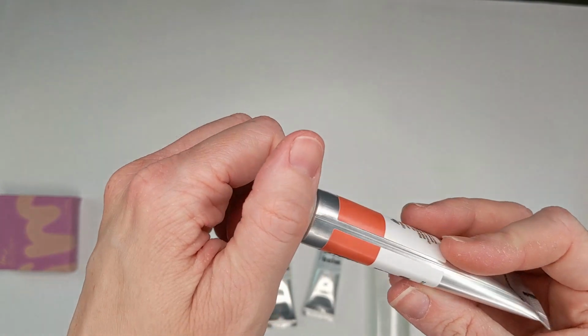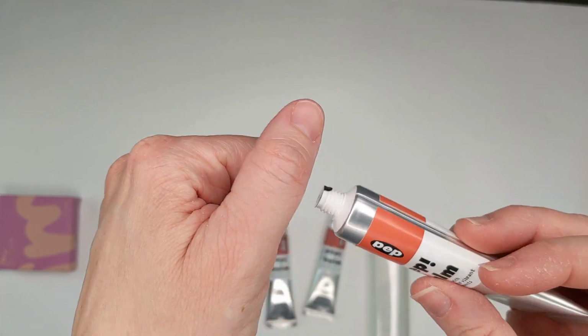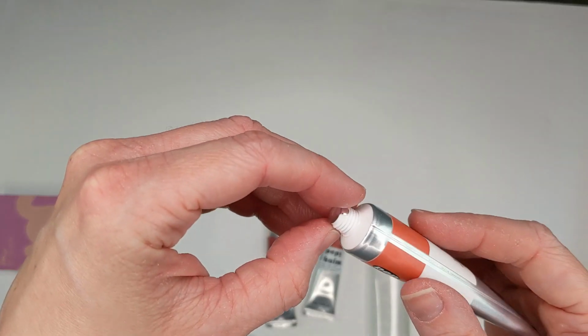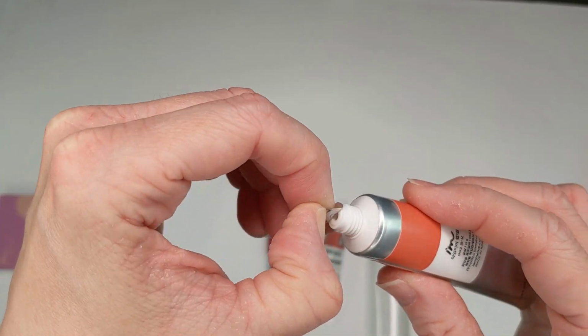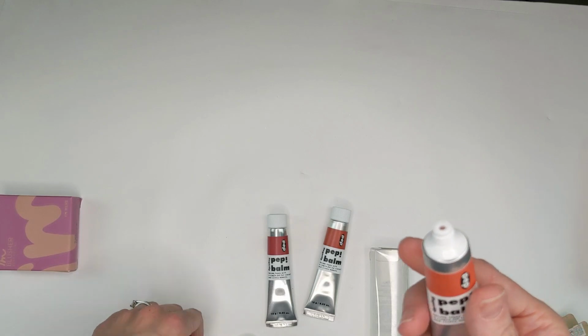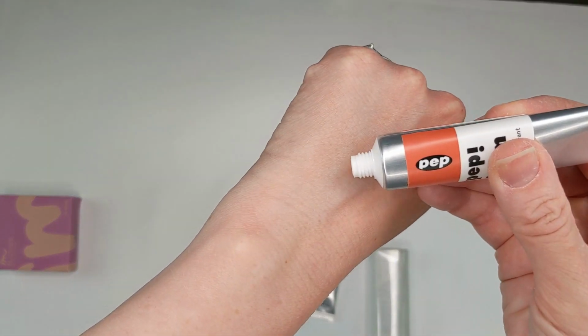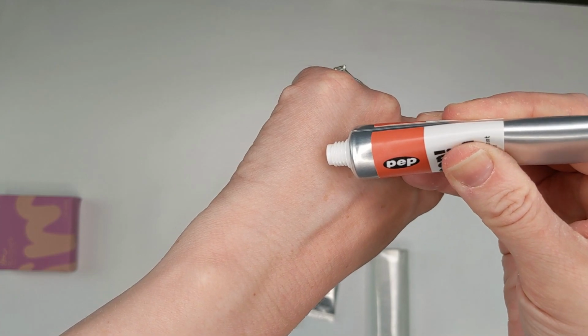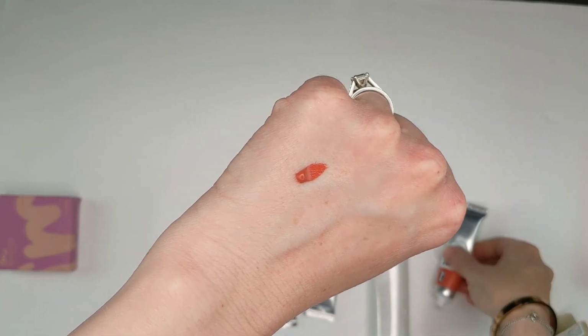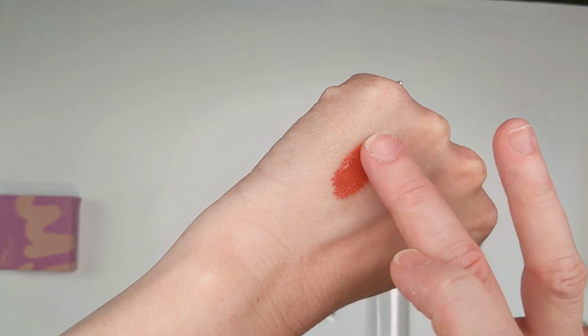I'm a little bit nervous that they might be greasy because they are meant for lips and cheeks. So we'll have to see, I guess, what the texture is like. I feel like if they're going to dry down on the cheeks, they might not be comfortable on the lips, and vice versa. So my arm has a lot of swatches on it. I'm just going to put some here. Oh wow, these look like they're going to be really pigmented.